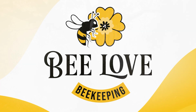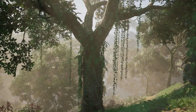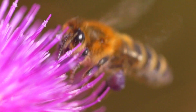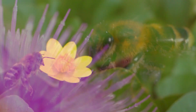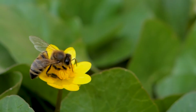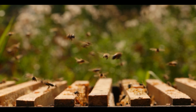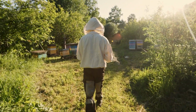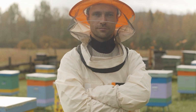In a world brimming with complexity, few creatures embody harmony like the honeybee. With tireless precision, she dances from bloom to bloom, each motion guided by millennia upon millennia of instinct, each act in service to the whole. And then there are the beekeepers, watchful stewards of this ancient symbiosis.